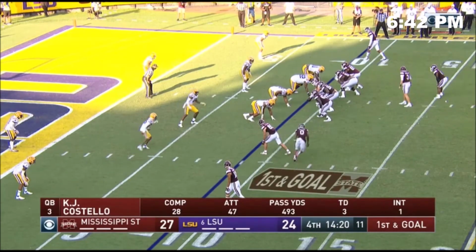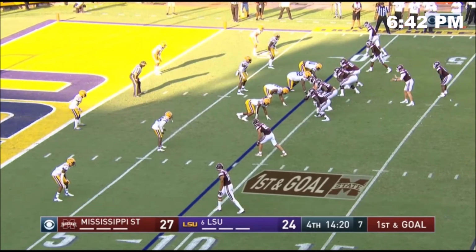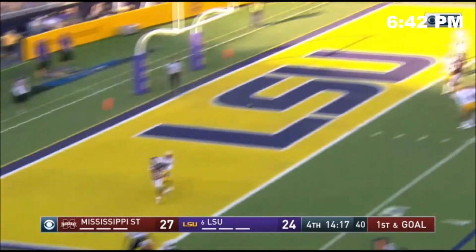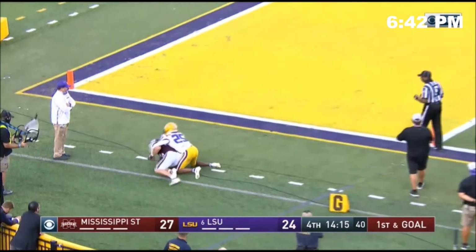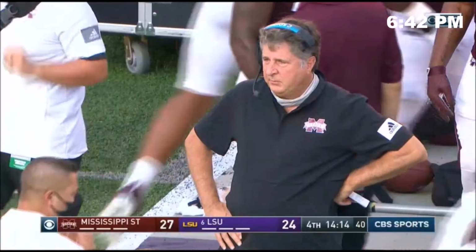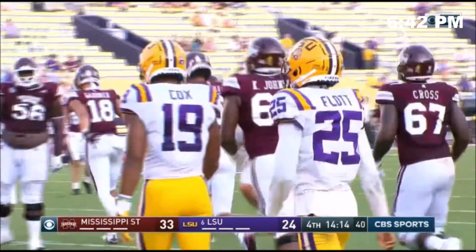So from the 9, first and goal. Costello looks left, lobs it to the corner, a touchdown, 500 yards passing, and Austin Williams for the score. I mean, it's so nice to be able to do the ball. You know what you want to do. It's basic passing. There's nothing fancy about this.